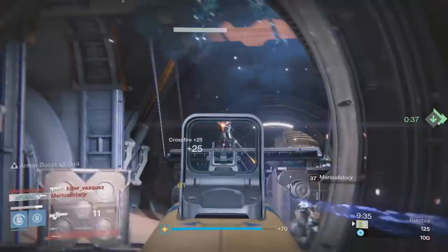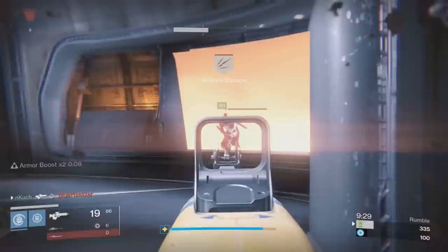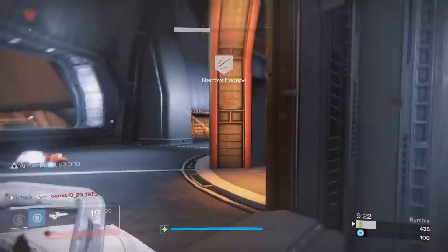That's really it, guys. This weapon is actually surprisingly a beast once you get all the mechanics down, you start using scout rifles and, you know, landing those precision hits. That was my biggest issue because I've always used a pulse rifle, but this thing's surprisingly a beast. But that's really it, guys. I hope you enjoy the rest of this video.